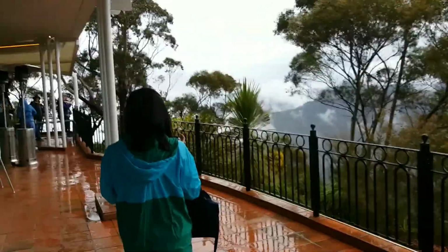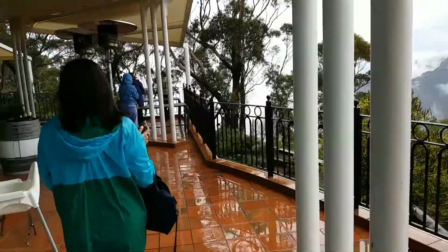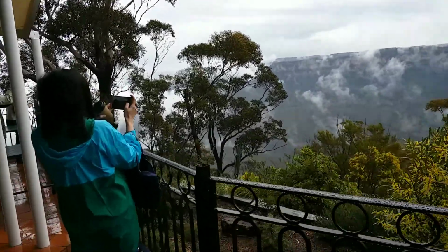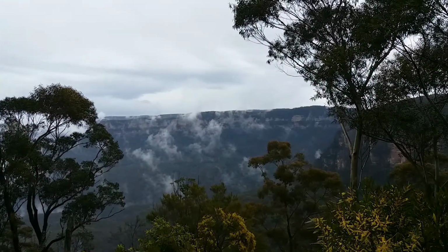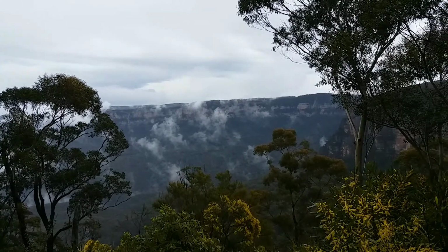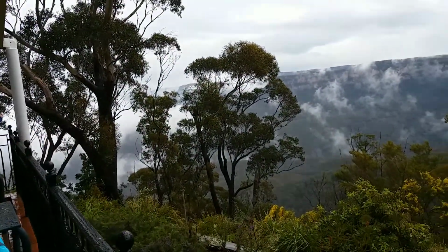Okay, we're now here in Blue Mountain, here in Australia, with my wife Pam, taking pictures. As you can see, there are lots of mountains here. This is a kind of a lonely mountain because they call it Blue Mountain, as you can see. It's all trees and clouds. Okay, it's very cold, freezing.